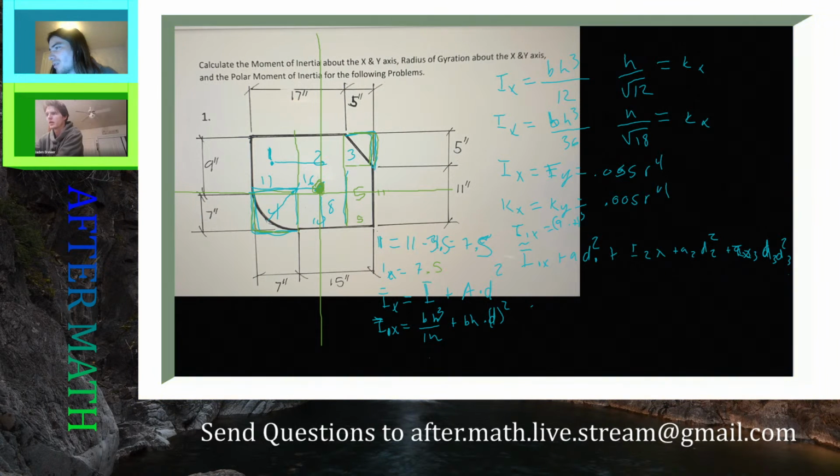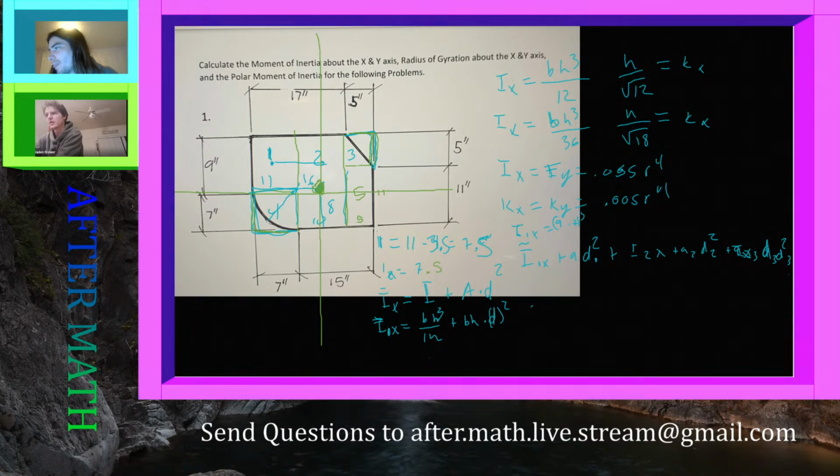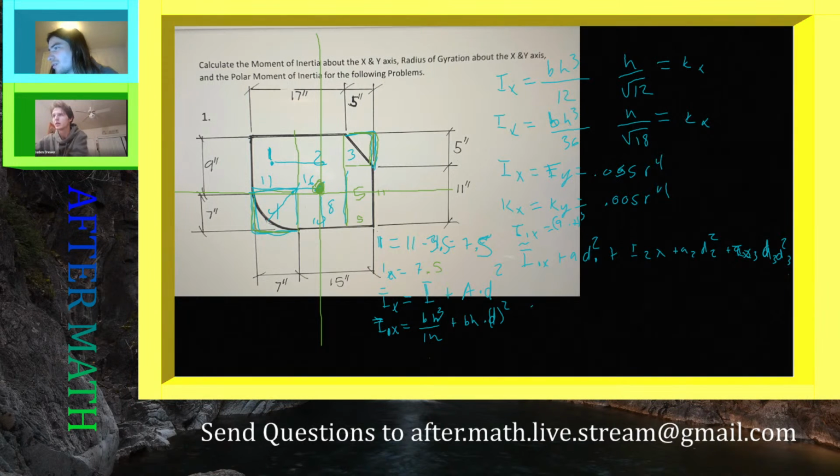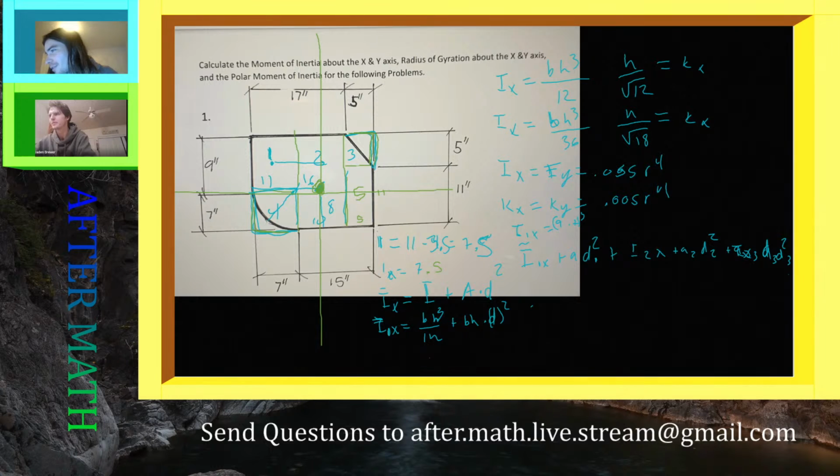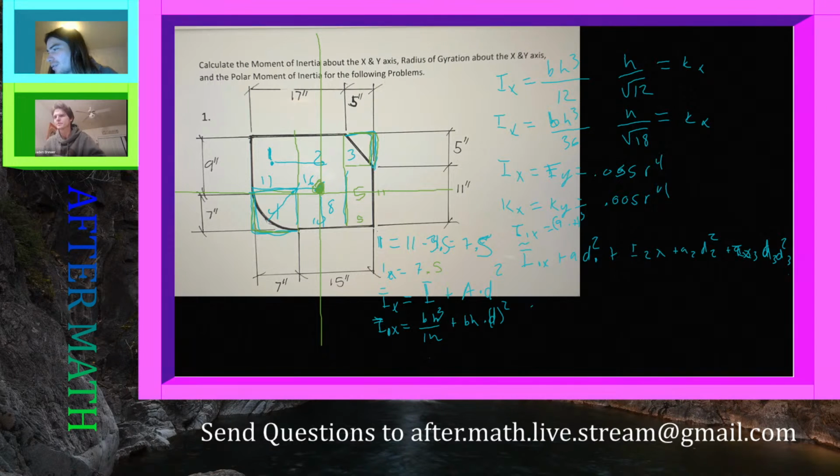But that doesn't give us about the axis divided by m, where m is the total mass. We don't have a mass, do we? No, but mass is a function of density. I'm not sure how that would come into play. So we'd get a number, and that number would be the magnitude, but we don't have a direction. So that's where the polar moment of inertia, I'm assuming, comes from.